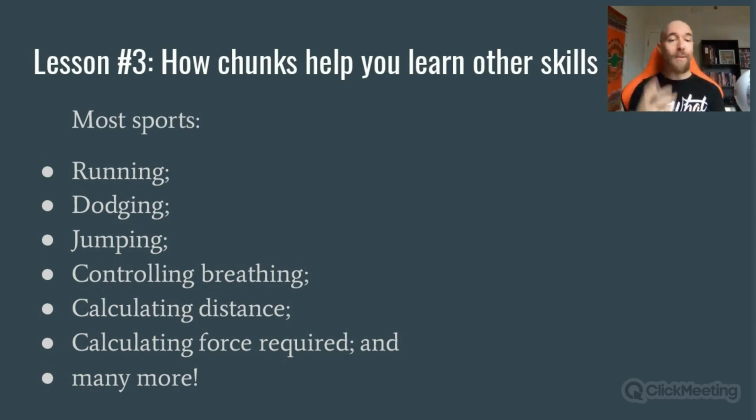And it's when you realize all these chunks that you need to get better at that you can actually get better at the skills. So the chunks that you create for playing basketball, you can see how this actually applies to learning other sports. And this is so true of every skill you're going to learn. You're going to learn many different chunks that creates a skill that can be reused for other skills.